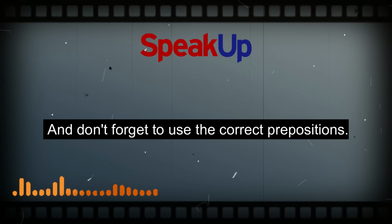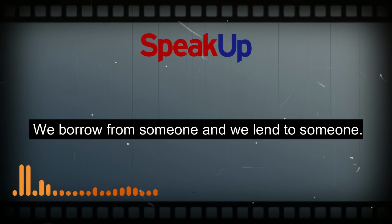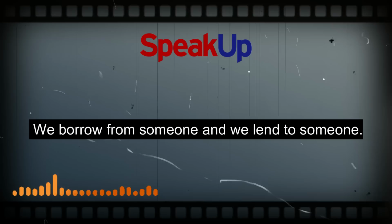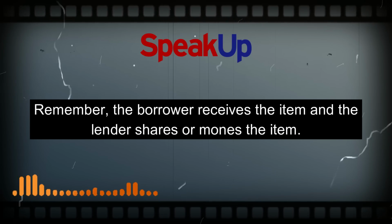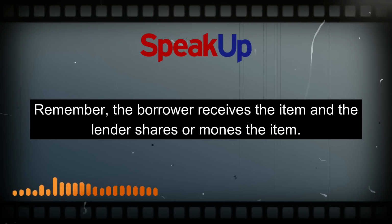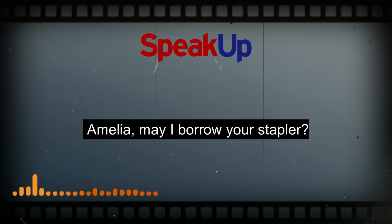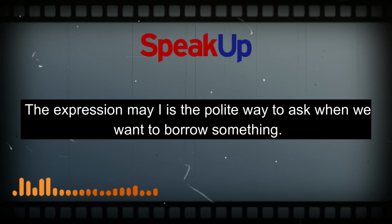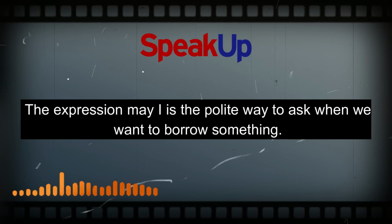And don't forget to use the correct prepositions. We borrow from someone and we lend to someone. Remember, the borrower receives the item and the lender shares or loans the item. Notice that Anna says, Amelia, may I borrow your stapler? The expression may I is the polite way to ask when we want to borrow something.